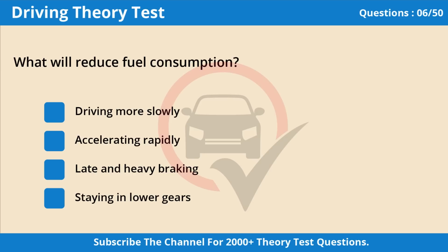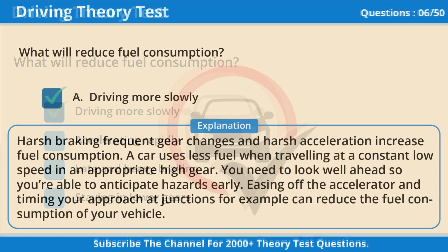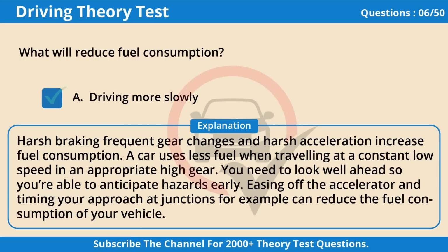Question 6. What will reduce fuel consumption? A. Driving more slowly. Harsh braking, frequent gear changes and harsh acceleration increase fuel consumption. A car uses less fuel when traveling at a constant low speed in an appropriate high gear. You need to look well ahead, so you're able to anticipate hazards early. Easing off the accelerator and timing your approach at junctions, for example, can reduce the fuel consumption of your vehicle.